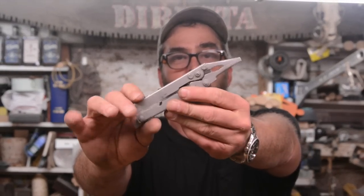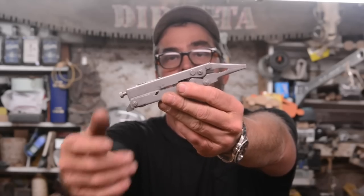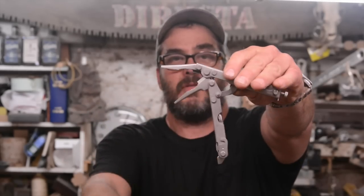Here's a Crunch knockoff from China. I used to go to China a lot, and I would always buy the knockoff stuff. So the Crunch is the Leatherman version of a vice grip. A worn out Wave. I don't know what's wrong with it. There's always one thing wrong with them, which makes me want to buy a whole new one.